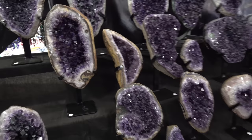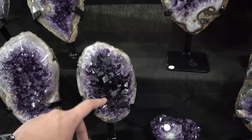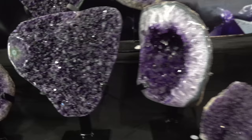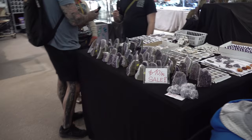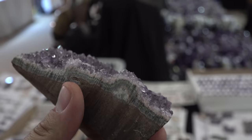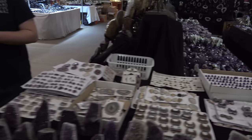This is Uruguay amethyst. Some are deeper colored purple. I like to find the deeper colored purple amethyst always. It's typically higher quality. Like this one right here is really, really nice. Polished. They polished off that end right there. Sale, $10 a piece. It's not terribly bad. This is all cement. They cemented off to give it a stronger base. All right, let's keep moving.